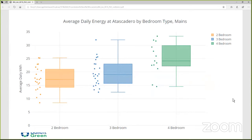17 to 23 kilowatt hours on average per day. This is from July through December, so about half a year, relatively representative of a whole year. Like I said, you can see the spread from the top to bottom user. This is the average for all days.